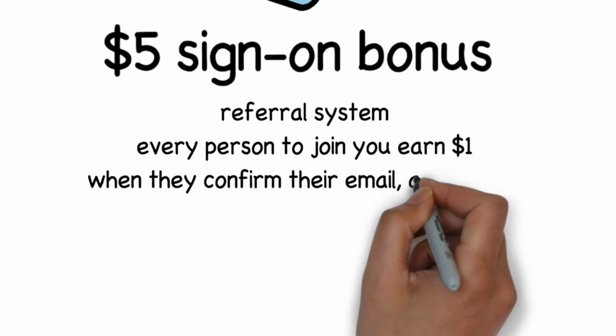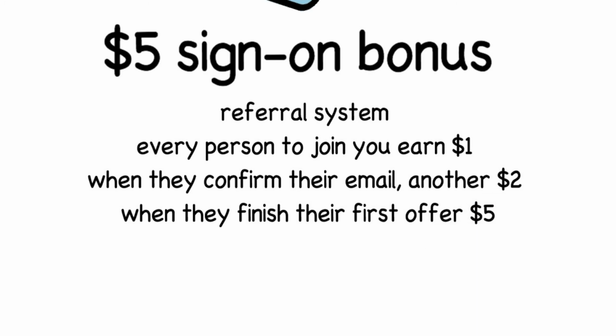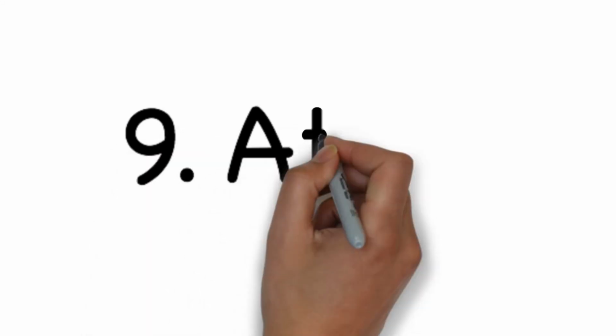Fusion Cash has a nice setup for the referral system. For every person you ask to join, you earn $1, another $2 when they finish their first offer, and $5 when they make their first cash out of their earnings. Payout options are PayPal and gift cards.